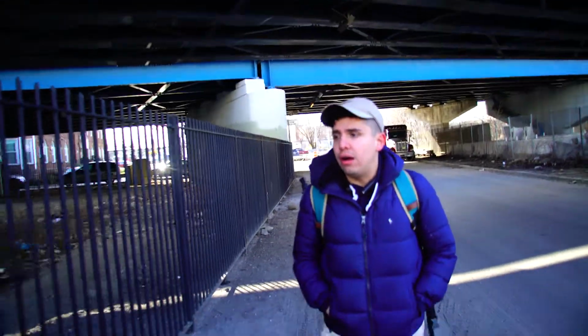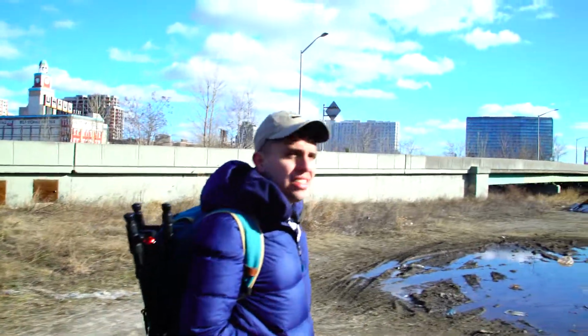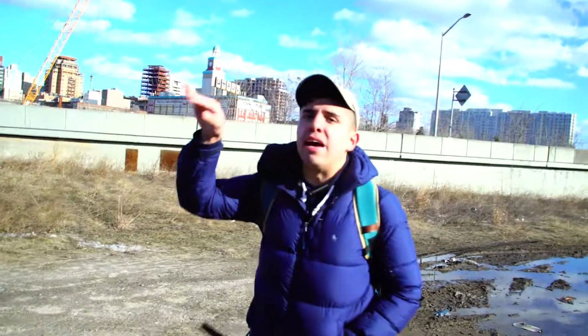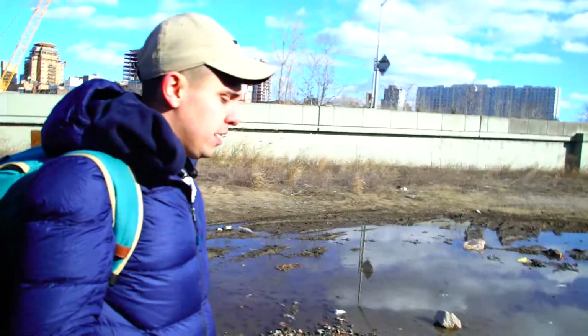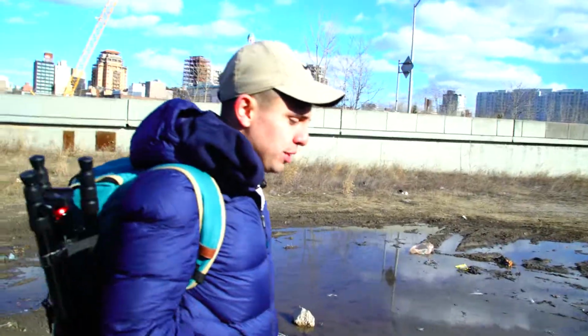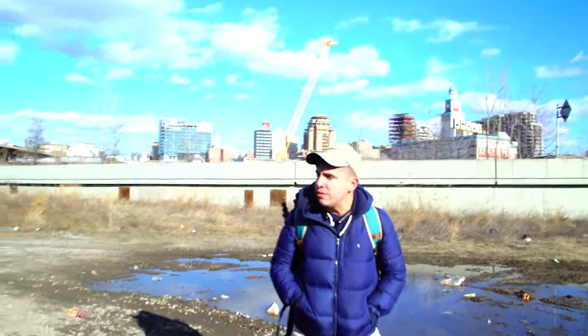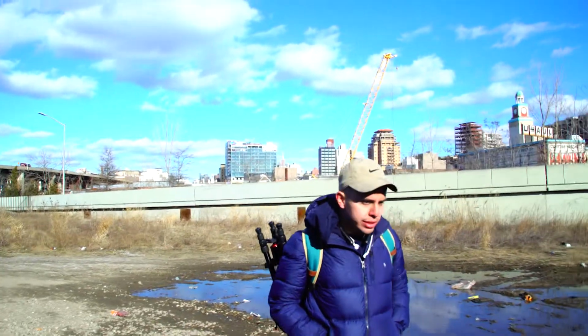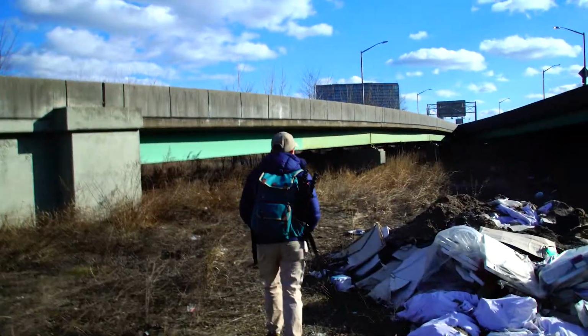This will pretty much be where we end our tour of this neighborhood. As you can see, the roadways don't really have an exit for Willets Point. Another reason why it's so obscure, I guess, for people that don't live in Queens, and even for people that live in Queens, it's not really a place that people come to often.